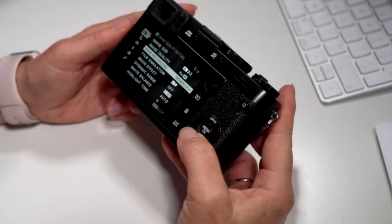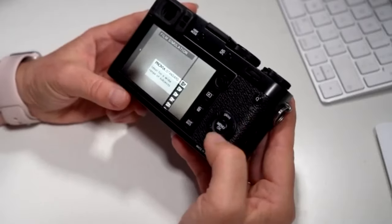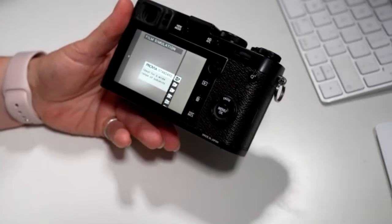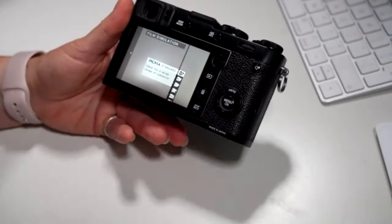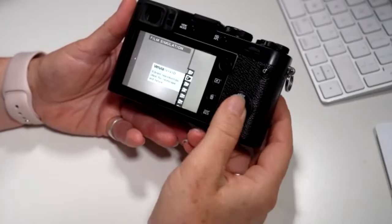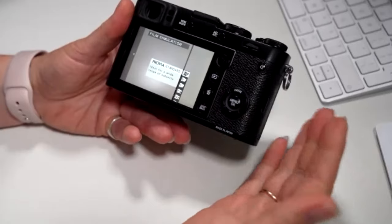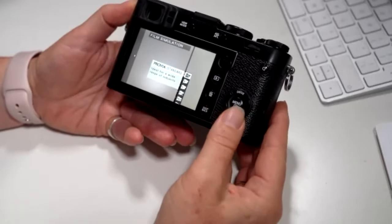Another nice feature about Fujifilm cameras is you get the film simulation modes. And they are like your JPEG interpretation. They give the image a certain look. And Fujifilm does a great job with them. They're some of the most attractive out of camera results you can get. And they match Fujifilm's film stock that they used to or still do in some cases produce.